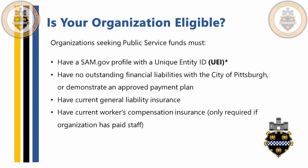Here are more eligibility criteria for organizations. The first bullet describes a newer requirement for applications. Last year, the federal government required that all applicants obtain a Unique Entity ID, or UEI. Organizations will need to create a profile on sam.gov to secure a UEI for their organization. We have linked resources on obtaining a UEI, including a video explaining the process, on the application webpage and on these slides. If you don't have one already, start the process to obtain a UEI immediately.